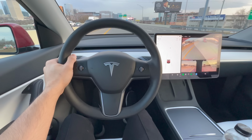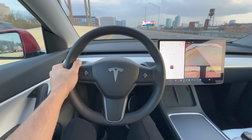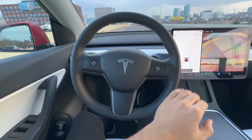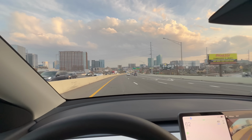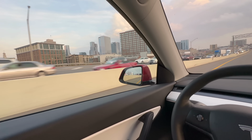When it comes to driving and handling, the Tesla Model Y truly shines. The car has excellent performance with a few different drive modes to choose from. The long-range Model Y has a 0 to 60 time of 4.8 seconds, while the performance model cuts that time down to a blistering 3.5 seconds. This makes the Model Y one of the quickest crossovers on the market.